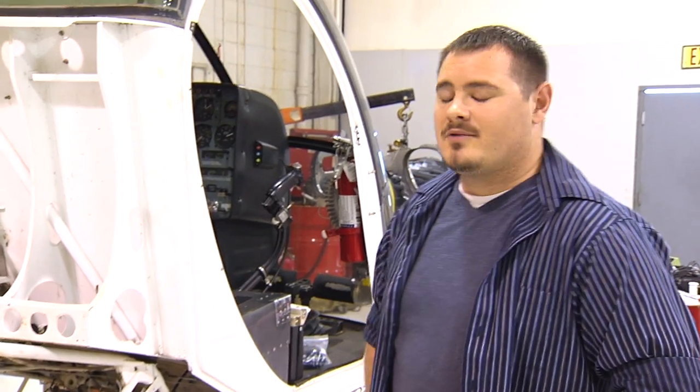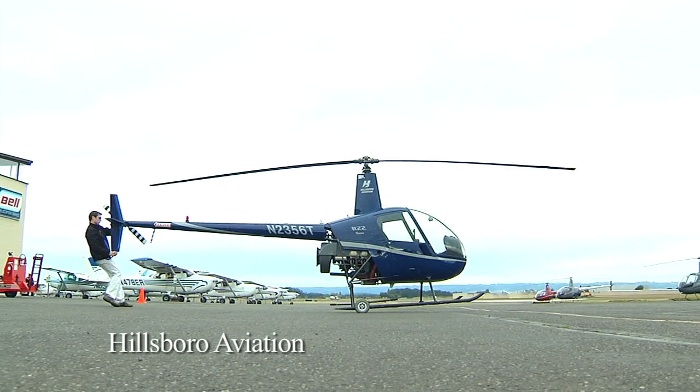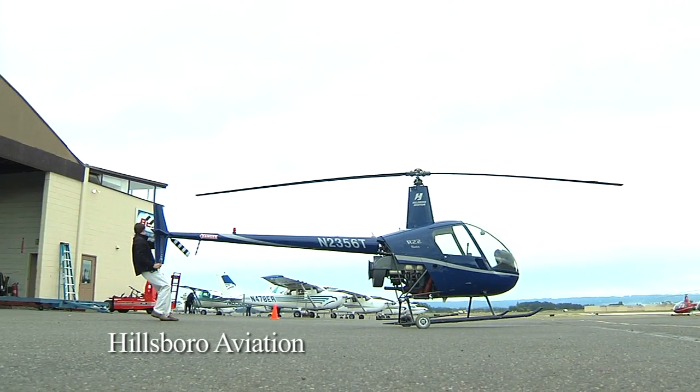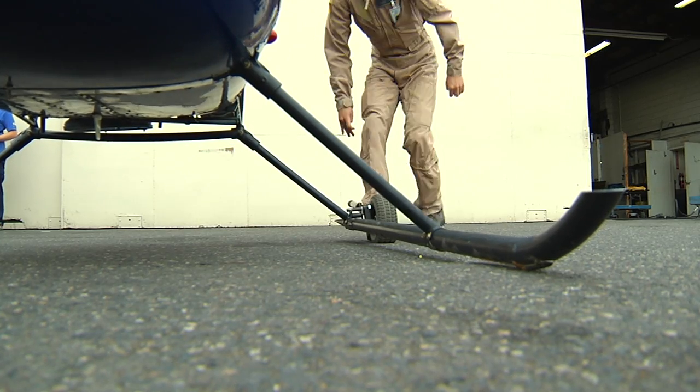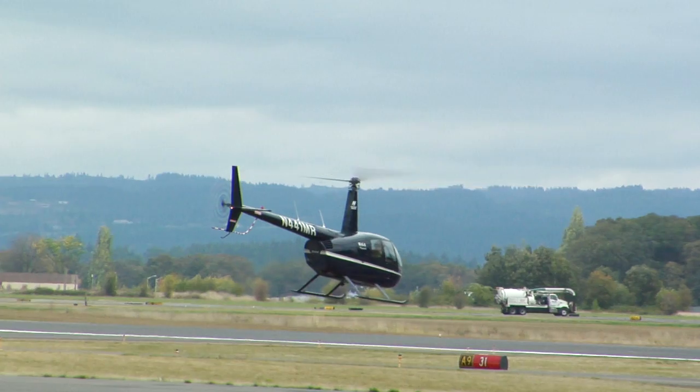Well, this is the aircraft I'm working on. It's the Schweitzer 300 CB. I'm a Marine Corps veteran, so I'm using my GI Bill right now. And with going through PCC, the program's totally funded, so I can go all the way from literally when I started. The only thing I'd done is I'd ridden in the back of a helicopter several times, and now, you know, I'm going out and flying solo for 5 hours, just on my own in the helicopter by myself.